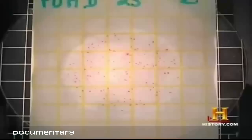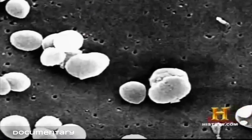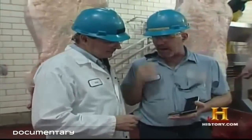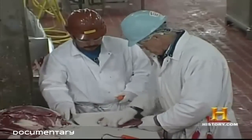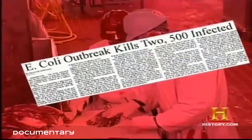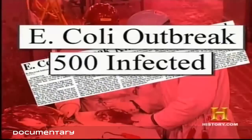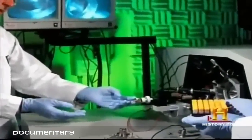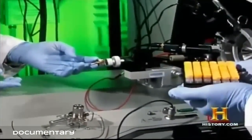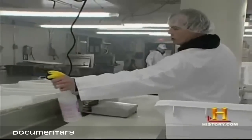The most commonly recognized foodborne bacteria are Campylobacter, Salmonella, and E. coli. Up until the 1990s, the USDA regularly inspected all slaughtering and processing facilities in the United States. However, a major outbreak of E. coli in 1994 of more than 500 confirmed infections caused a re-examination of sanitary guidelines and practices. In the mid-90s, meat processors began adopting a set of practices known as HACCP.